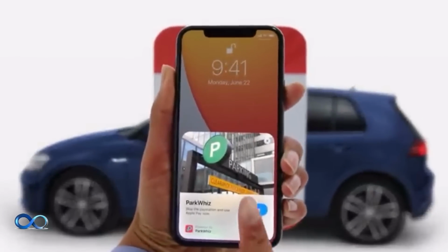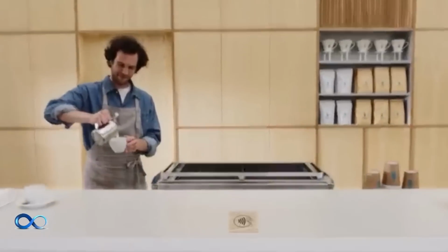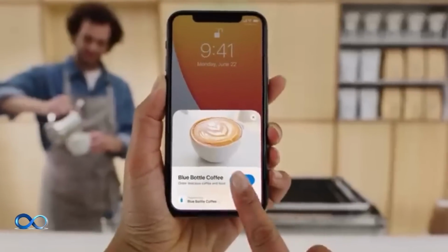And then App Clips. You interact with small parts of apps which you haven't installed on your phone. For example, Apple Pay. You can sign in with Apple and everything else, and you can really do the stuff which you couldn't do without installing that app.